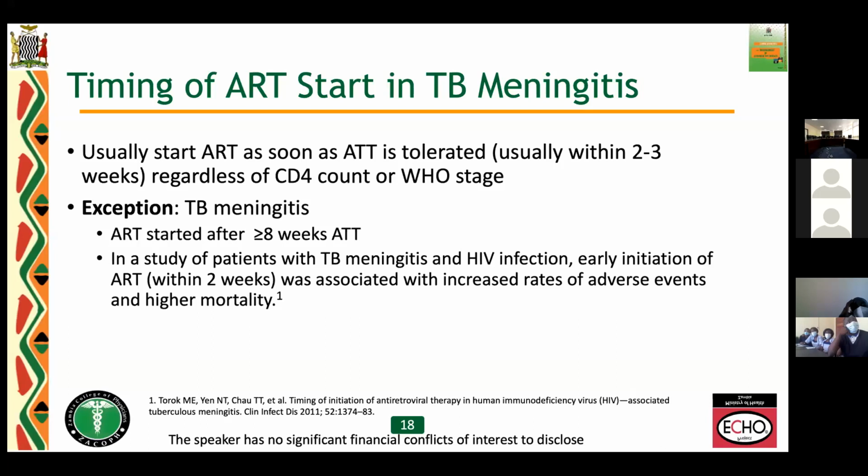But the lone exception is in TB meningitis, where we try to wait about 8 weeks for them to tolerate TB therapy and clear the brain and CSF of TB, so that when we start ART, we don't cause worsening inflammation of the brain. And we know this, that early initiation of ART in cases of TB meningitis may be associated with worse outcomes. And we know this from some prospective studies that have been published, mostly from Vietnam.